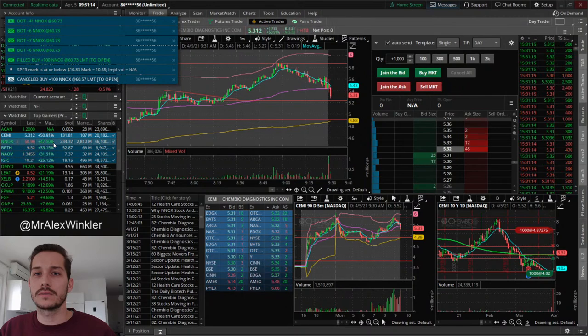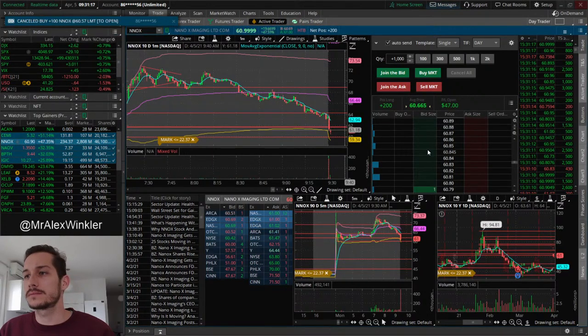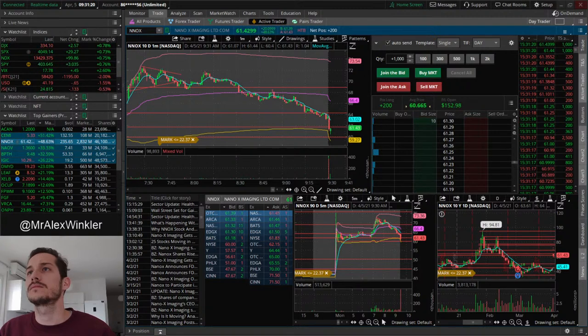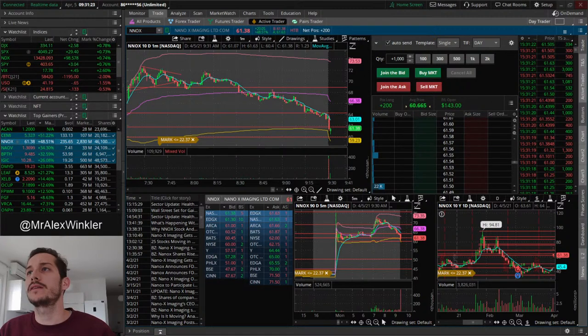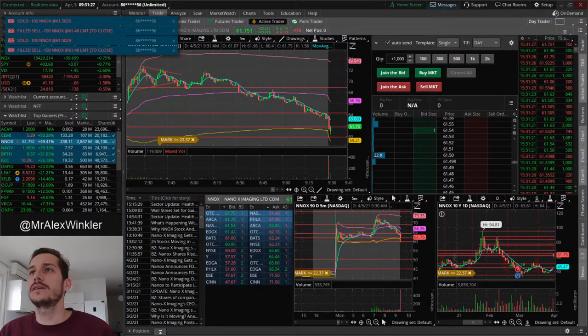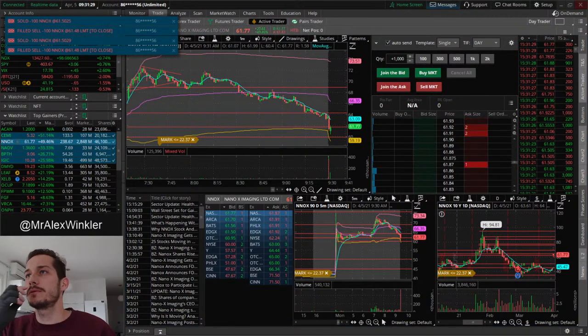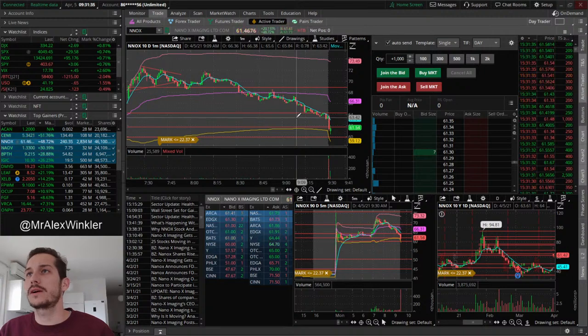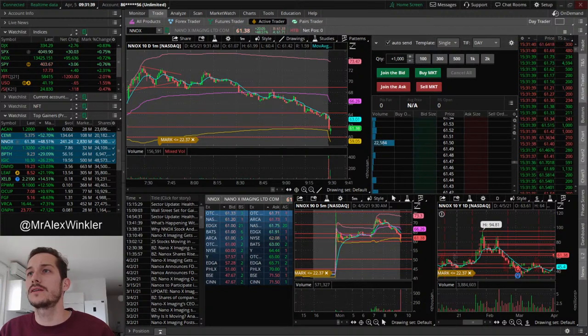Long NNOX. Got the dip on it that I was hoping for. Taking profits there quickly, looking for a second entry on this one. Took profits probably too soon. Let's see what's going on here. Got to be quick on these tickers when they're selling off. This is dip trading.